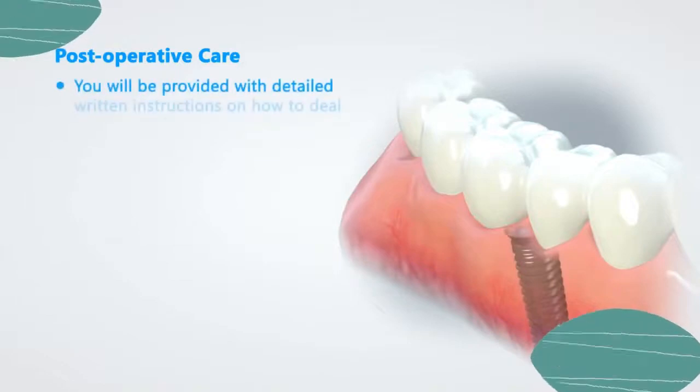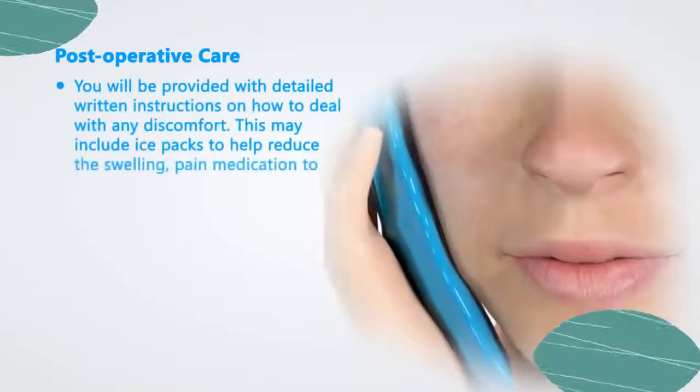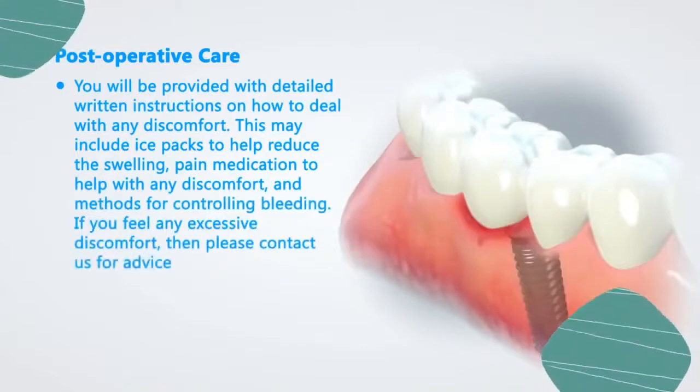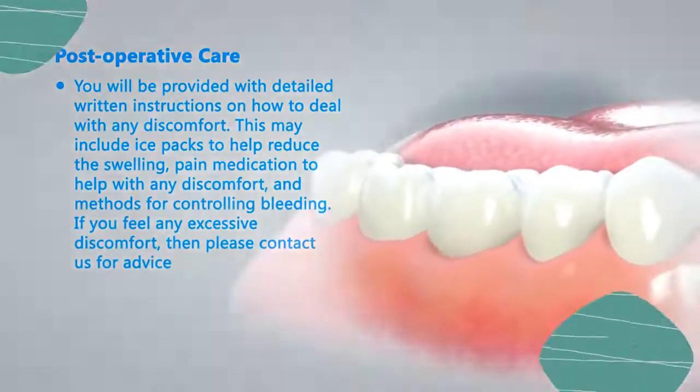You will be provided with detailed written instructions on how to deal with any discomfort. This may include ice packs to help reduce the swelling, pain medication to help with any discomfort, and methods for controlling bleeding. If you feel any excessive discomfort, then please contact us for advice.